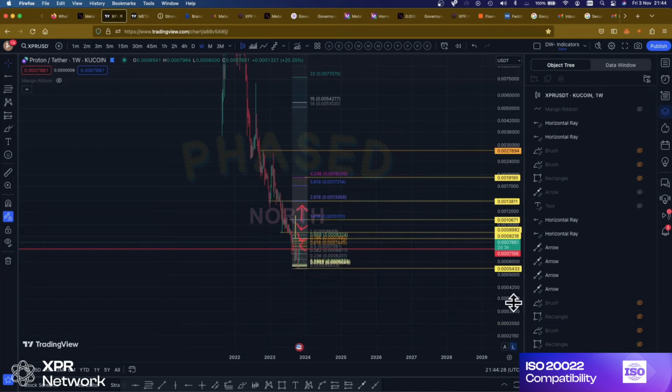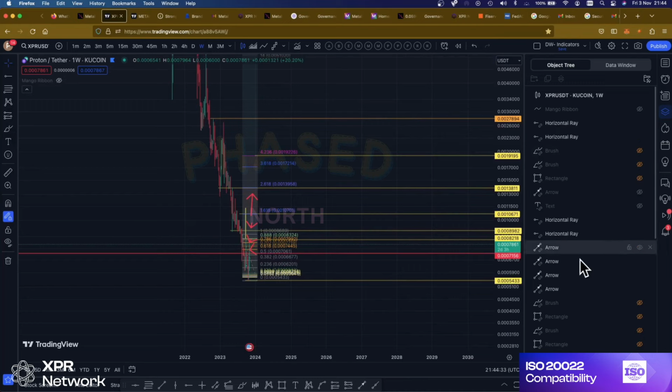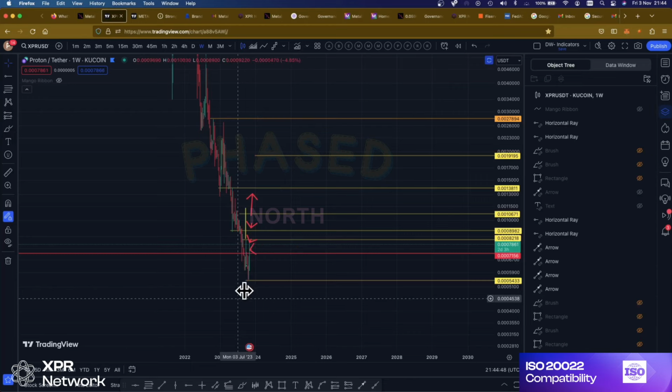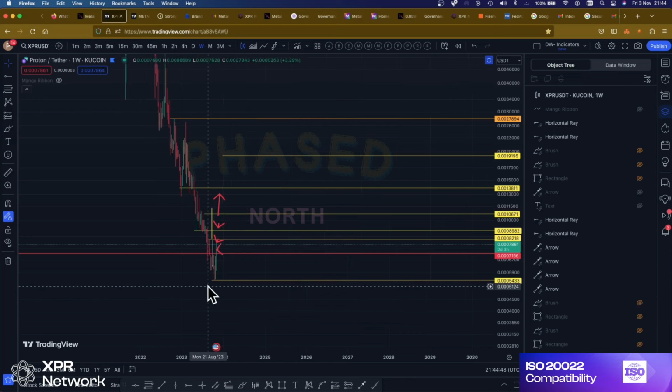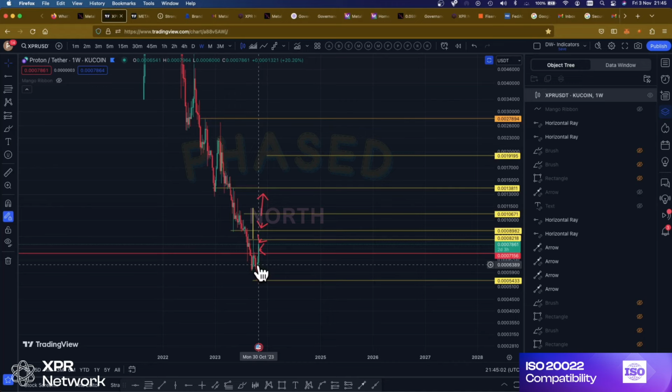On the weekly, we can see, if I just get rid of some of these, yeah, so on the weekly we can see that they bottomed at 0.00005433, and let's just take a quick look. So here is where we bottomed on the weekly, and as of yesterday, the high for the weekly was 0.695.